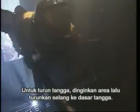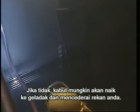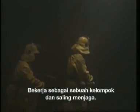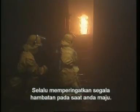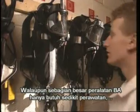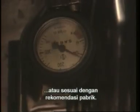To get down a ladder, cool the area, then lower the hose to the bottom of the ladder. The first man down waits for his teammates before he hits the fire. Otherwise, steam may go up the hatch and scald your companions. Work as a team and look after each other. Always warn of any obstruction as you advance. Although most BA sets require little on-board maintenance, inspect them at least once a month or in accordance with the manufacturer's recommendations.